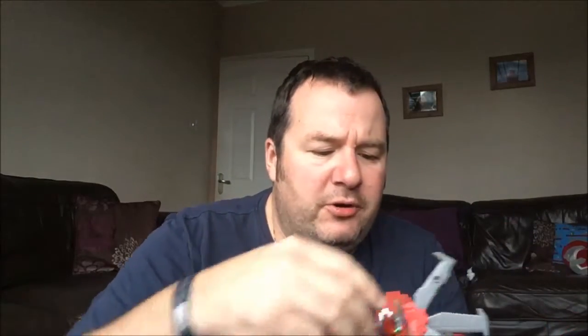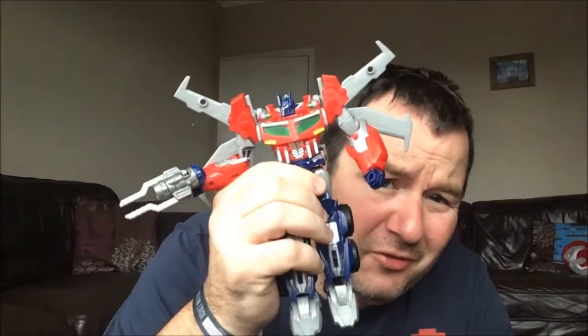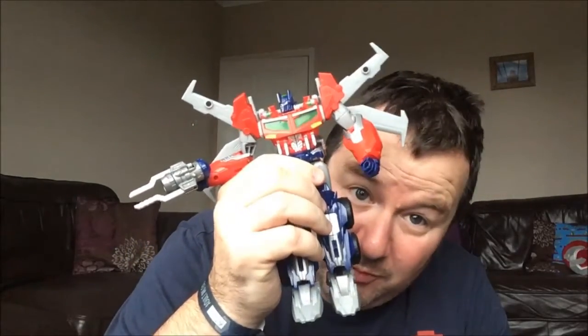I did find another version of this, again, not long ago, but the wheels were missing. They kind of pop off very, very easily. But this one is actually complete, even though I've mislaid the shoulder pieces on him. It's not a bad little toy. And not the last Prime that you'll see today, I promise you.